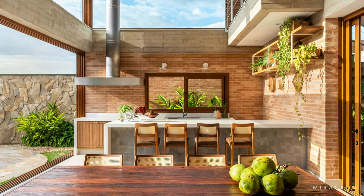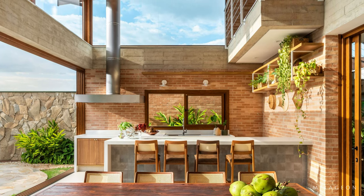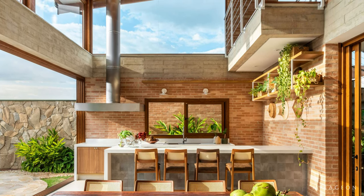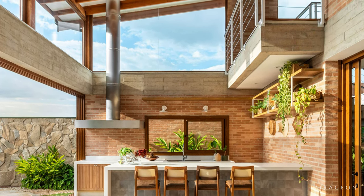For the Gourmet Terrace, a special detail was created. The staircase leading to the upper floor extends a bit outside the house, creating a landing that offers a beautiful view of the barbecue area for those passing through the space.